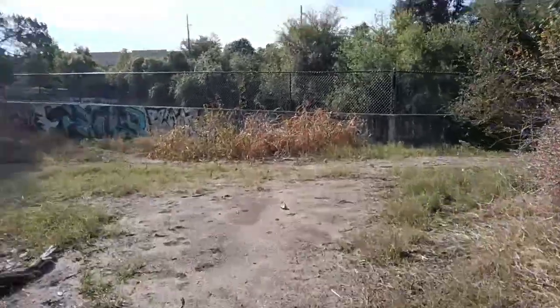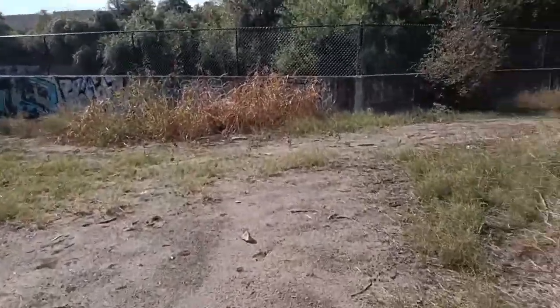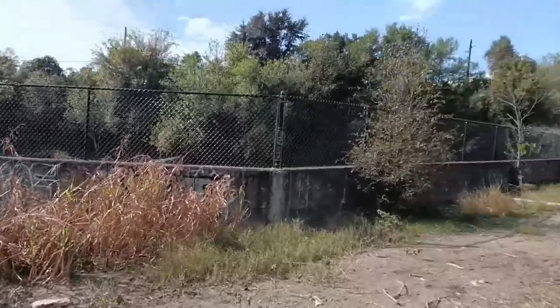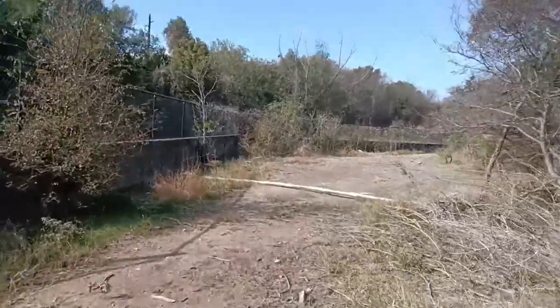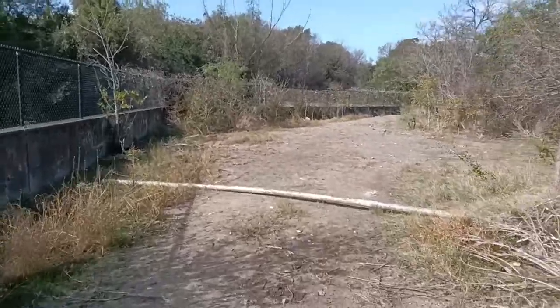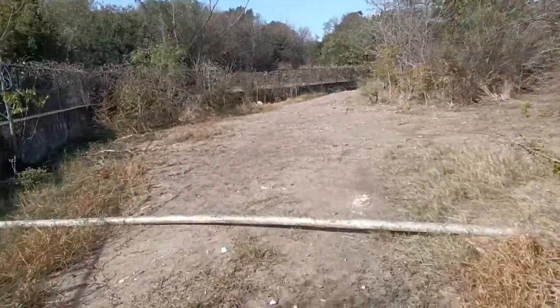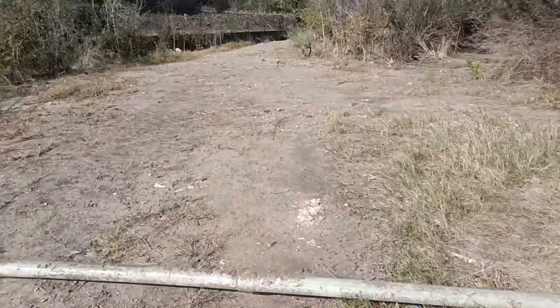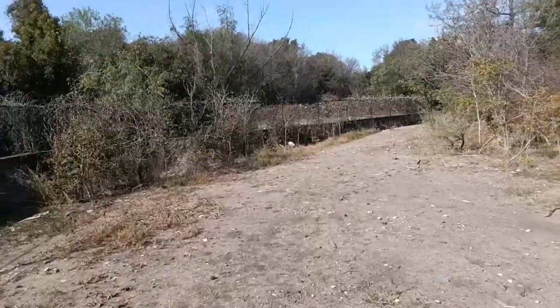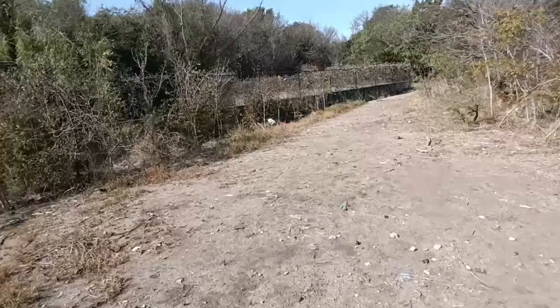So, most of the people that were living on this greenbelt, they were offered housing. Everybody that was here was offered housing. I know my buddy Henry, that I have talked about, interviewed, and covered quite a bit, was living out here. He is actually in housing. He took the housing.